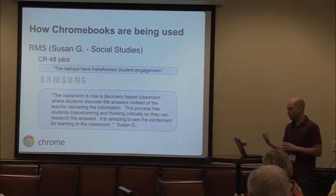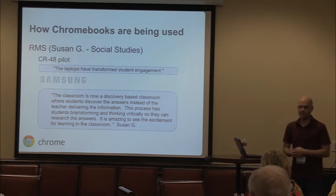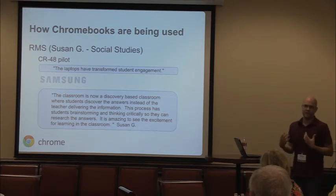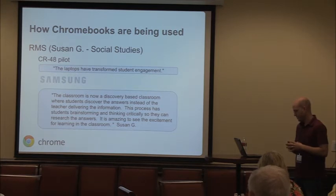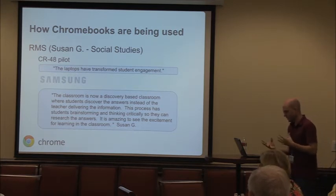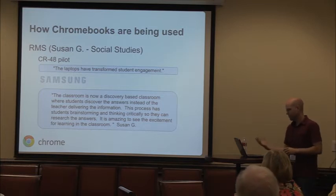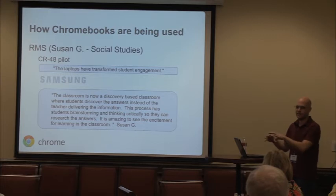A couple more quotes. The laptops have transformed student engagement. That in and of itself speaks volumes. I've never been a classroom teacher, but I guess the proof is in the pudding. Are they actually using it? Are they engaged? Now they have the students out there going and seeking the information and becoming the teachers.